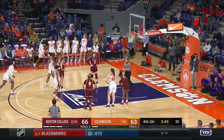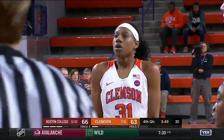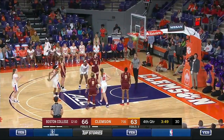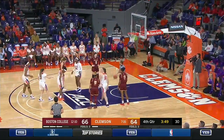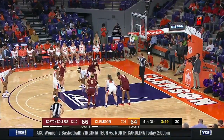4th foul on Emma Guy, so both she and Thornton 4 apiece. Thornton currently over on the Clemson bench, and Amanda Butler trying to strategically put her best post player in there. Well, she's subbing offense for defense, so she doesn't want Kobe Thornton to pick up a 5th foul. That's why she's sitting at the front of the bench, because she's going to go back in as soon as there's an offensive possession.